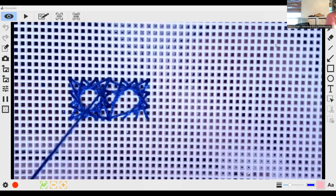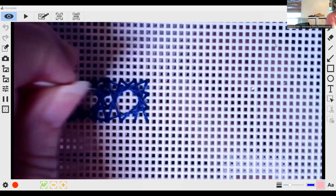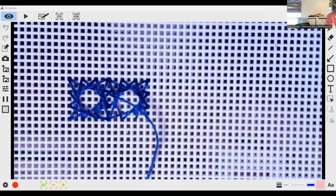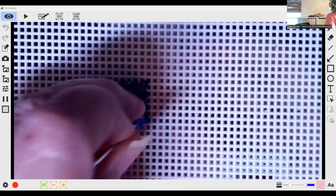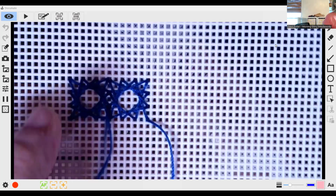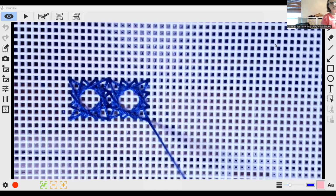So I'm just working my way around. See, once you get the rhythm. Oops. And then again, this is the last step. So I would come over here and go down into this hole, and then you can start your next stitch. So there you go. There's the Jessica stitch.